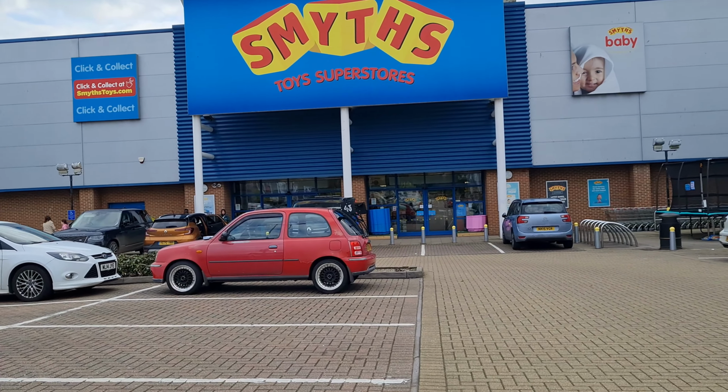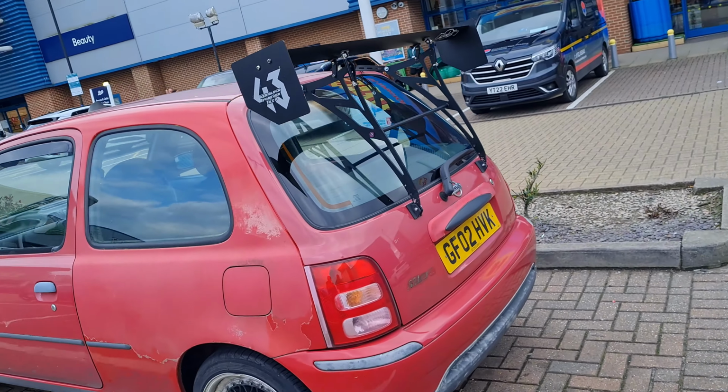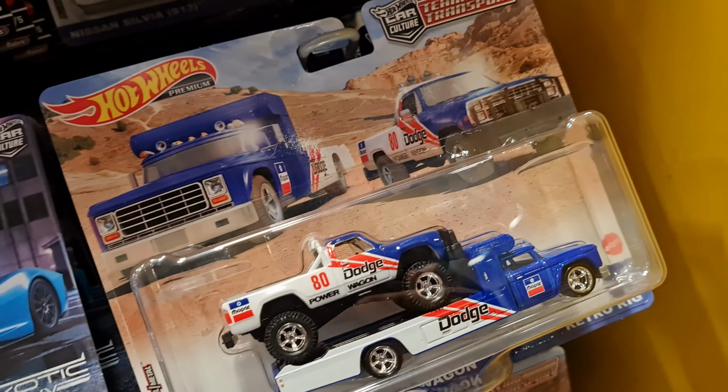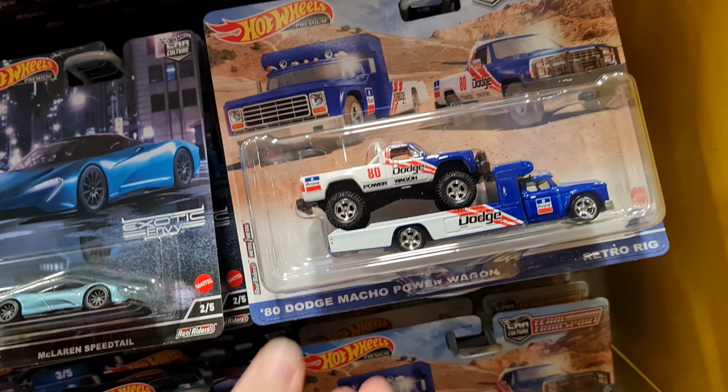No, I'm gonna get it. I'm gonna get the mic in the shot with it. Oh, wow. Look at this. Well, hey, first score. Nissan Silvia Team Transport. That Dodge just looks weird. The size of it compared to the truck.